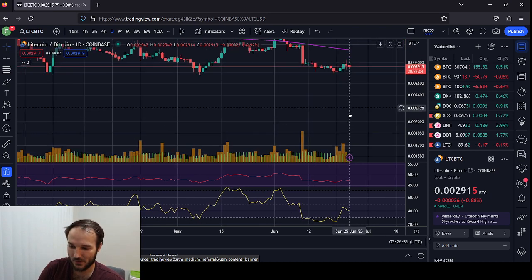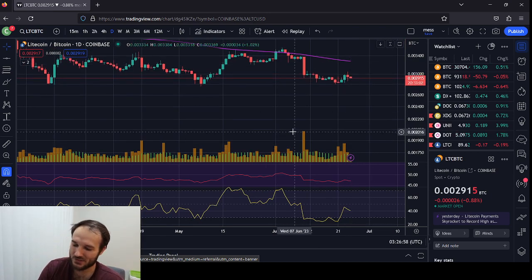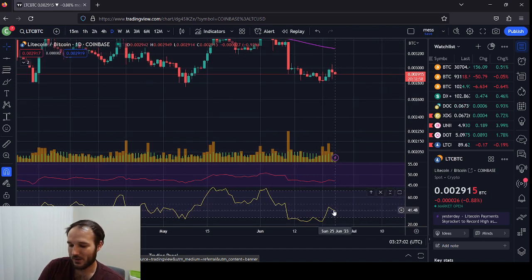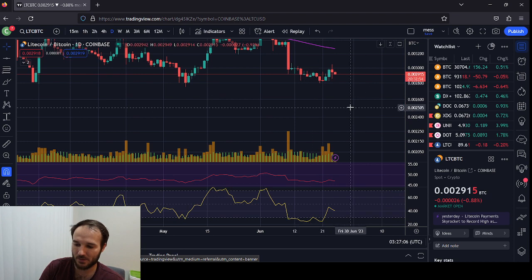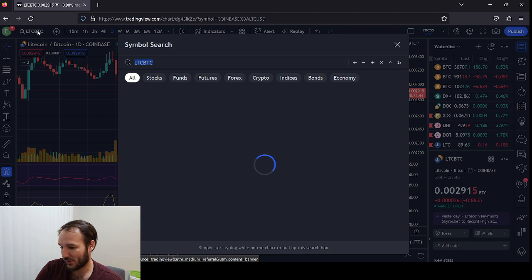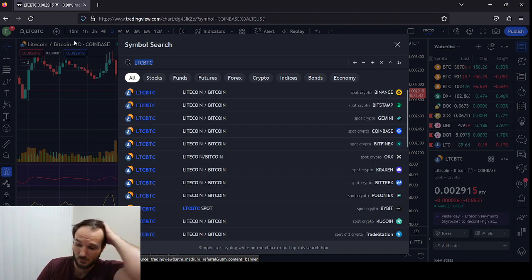Let's see. On the daily time frame, yeah, it looks weak, man. It looks like what it wants to do is come down, get a higher low here, but a lower low here, have some bullish divergence form, and then maybe you'll turn up to the upside for real. So versus Bitcoin, I don't like Litecoin as much. I definitely like Bitcoin Cash more than Litecoin versus Bitcoin right now.